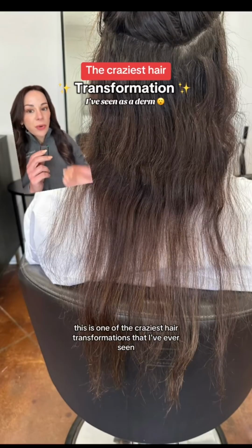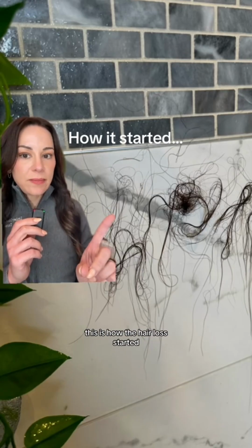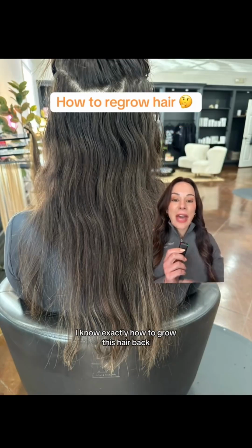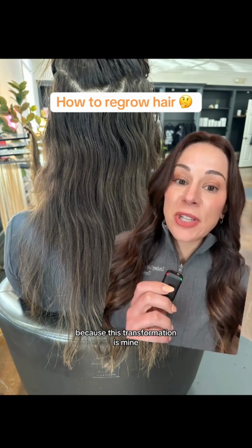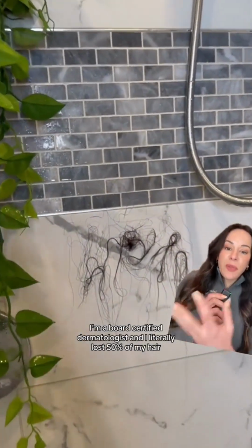This is one of the craziest hair transformations that I've ever seen. This is how the hair loss started. This is how it was going. And this is where it's at now. I know exactly how to grow this hair back because this transformation is mine. I'm a board certified dermatologist and I literally lost 50% of my hair.